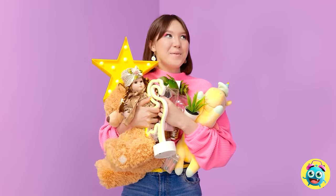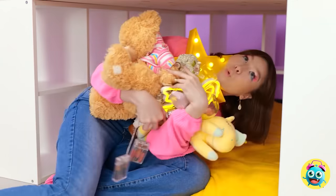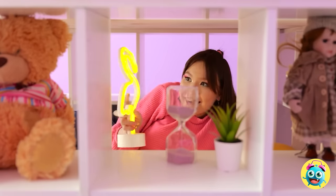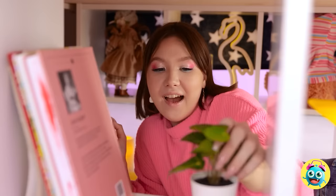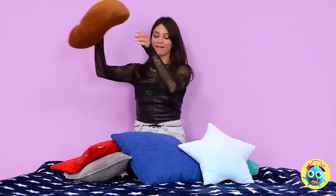Ooh, alright. Time for me to add some of my things. Just gonna crawl right in. I've got all my pillows for up here, too. Can't forget my flamingo light. It makes things so bright. And then some of my favorite books in this nook over here. Can't forget my little plants. They just make me happy. Gotta make sure these pillows are all nice and fluffy.